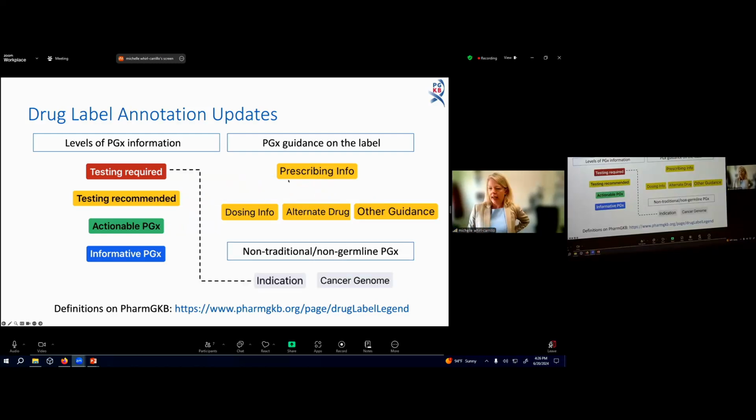Additionally, on that FDA list, there's a lot of kind of non-traditional, non-germline PGx. There's a lot of oncology stuff. We've known that for a long time. We have this cancer tag. But in the past, we used to consider any drug for which a genetic variant was the indication for the drug to be used to be under the testing required category. But as that list grew, it didn't seem really appropriate anymore. In a lot of cases, the label doesn't discuss testing at all. It's just a genetic condition, it's a drug indication. So in the past year, we came up with this new indication tag to highlight these.